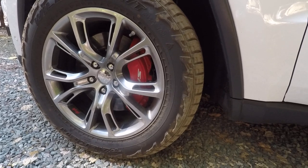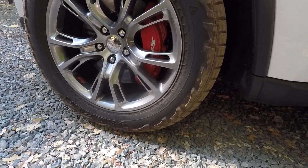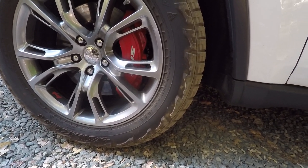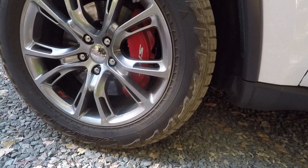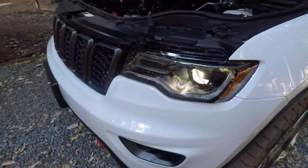I went from the 18 to the 20-inch wheels. Got some WildPeaks on there. Put some Brembo brakes off of a 2020 Jeep Grand Cherokee SRT. So I got the 6-piston calipers and the 2-piece rotors. I got Brembo brakes all the way around.